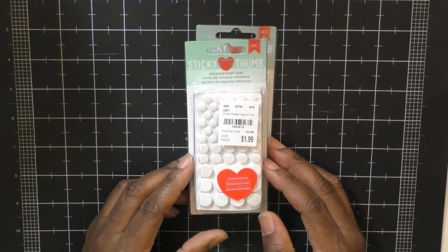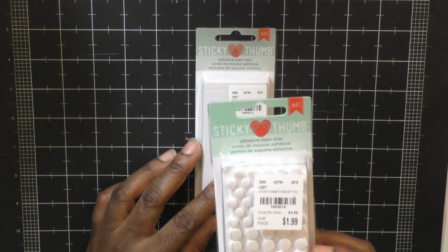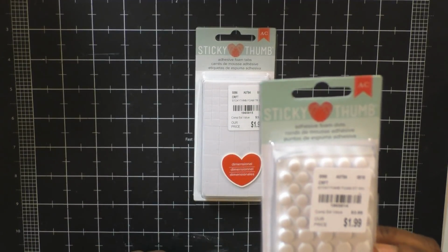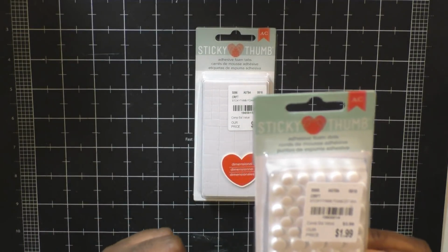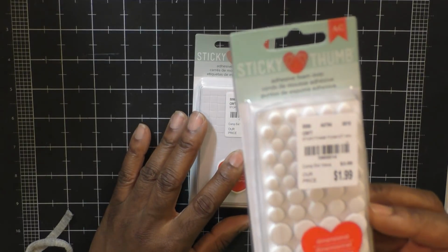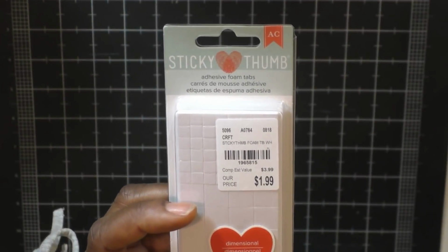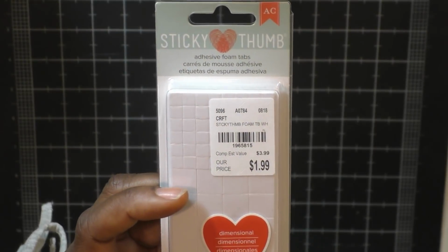Whenever there are adhesives involved, I indulge. And one of the workshops that I attended this year at Stamp and Scrapbook Expo actually gave us some dots very similar to these, but I went ahead and got the circles, and I also got the squares.